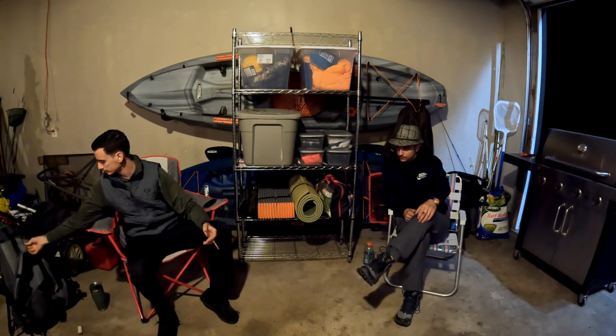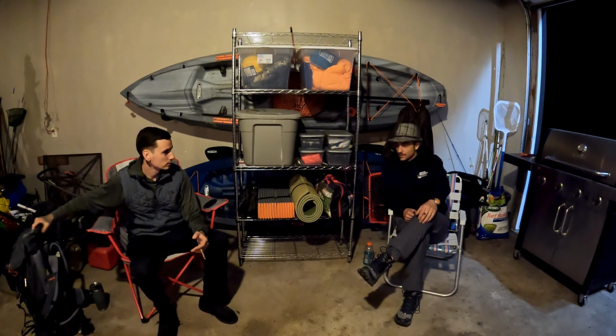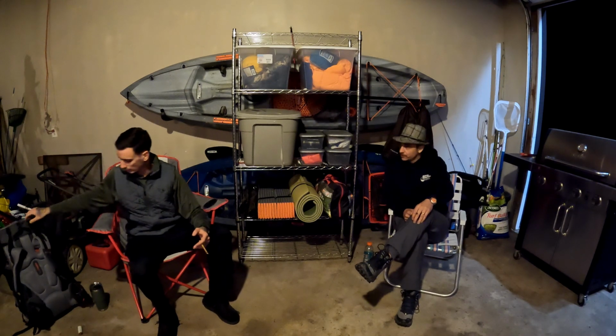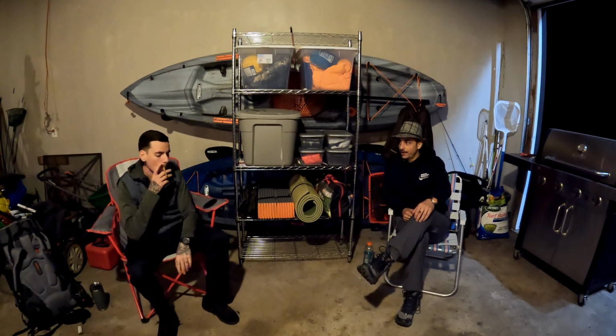And this was about $110. And that's been through the ringer. Been through every trip that we've done so far. It's been through the ringer, man. It's a good bag.